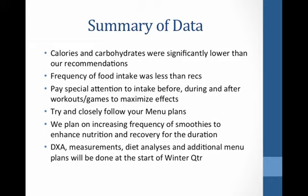We're going to plan on increasing the frequency of the smoothies that are delivered to you guys, something that I spoke to Coach Calera about. So that's going to happen hopefully right after the break. So that'll help us enhance some of these effects for nutrition and recovery for the duration of the season.